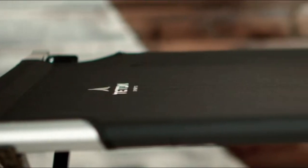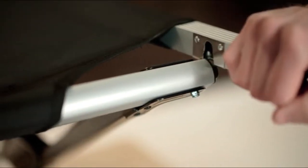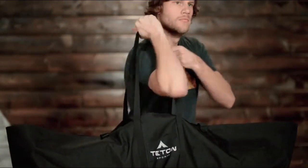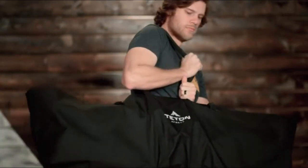The Teton Sports Universal Cot is sturdy enough that it can hold up to 400 pounds and set up is a breeze. Just stretch and click the end bar into place. The Universal Camp Cot is portable and comes with a durable side load carrying bag with shoulder strap.